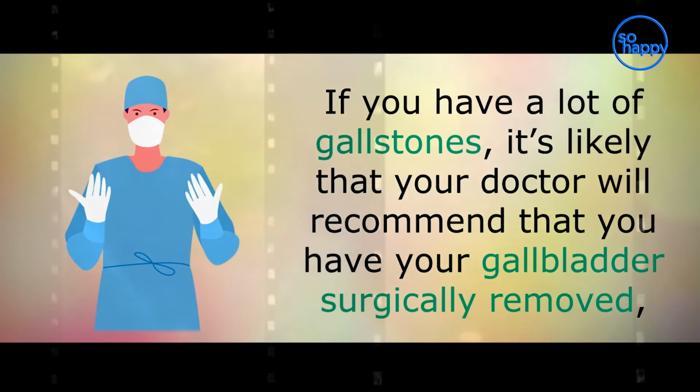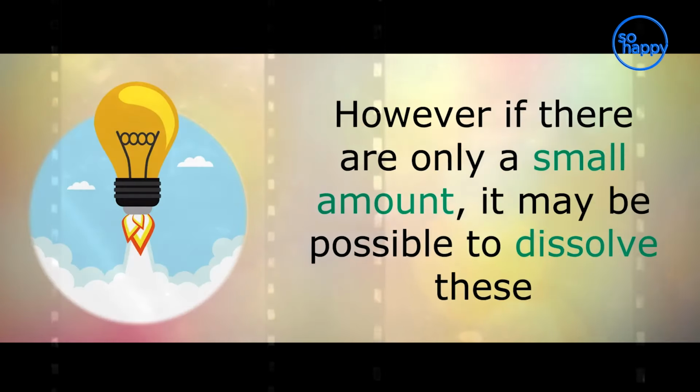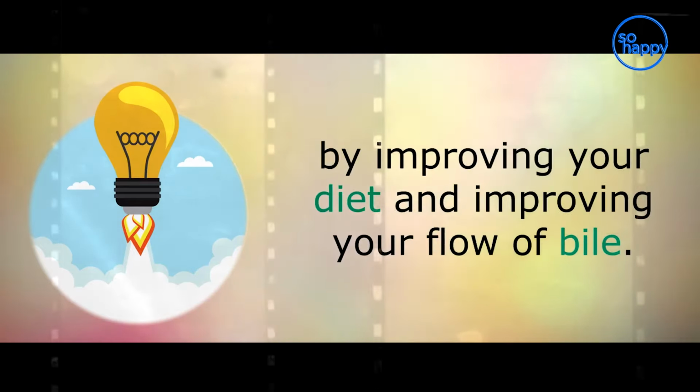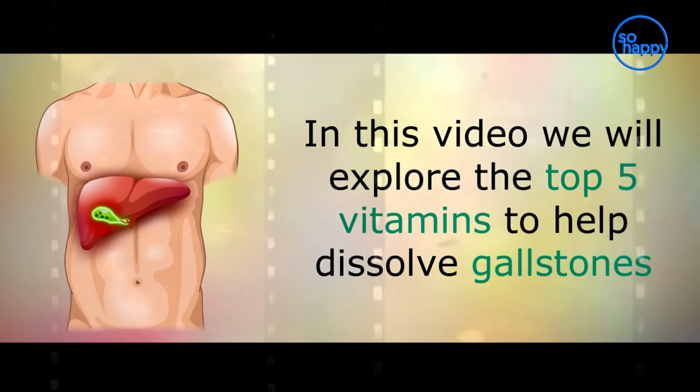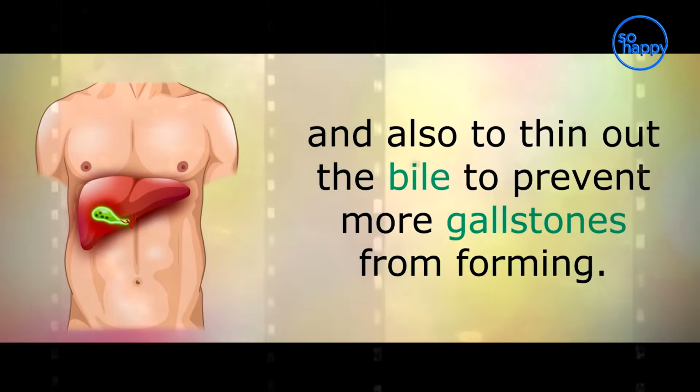Now, if you have a lot of gallstones, it's very likely that your doctor will recommend that you have your gallbladder surgically removed. However, if there are only a small amount of stones present, it may be possible to dissolve these by improving your diet and improving your flow and quality of bile. In this video, we'll be exploring the top 5 vitamins to help dissolve gallstones and also to thin out the bile to prevent more gallstones from forming.